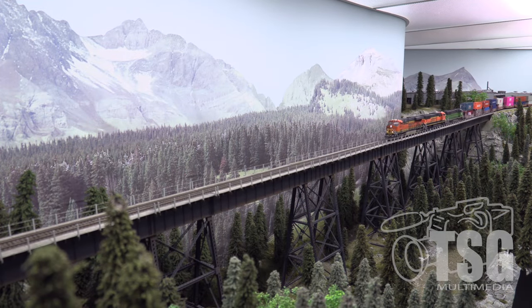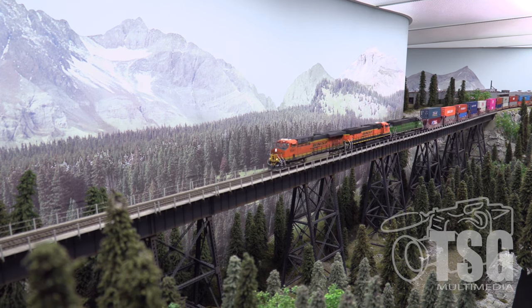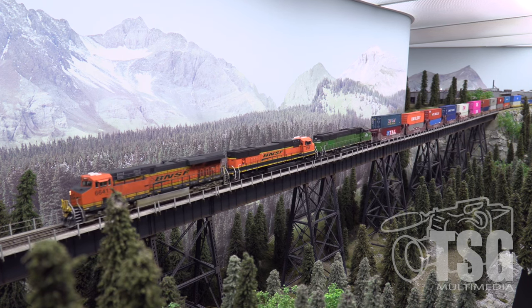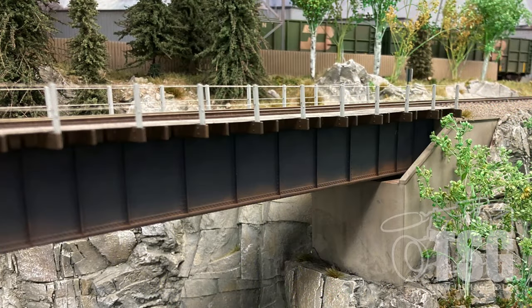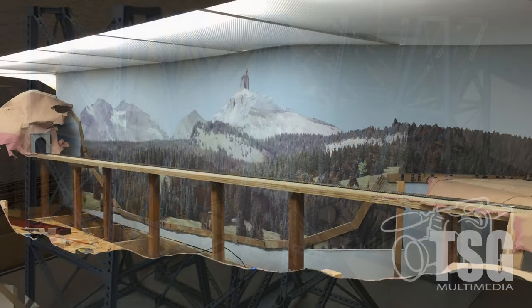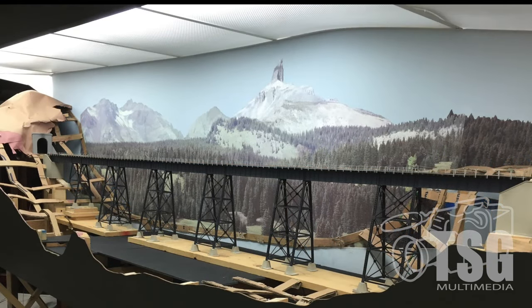As we leave Winston, we're actually heading downgrade to get to the lower level of the mushroom. As we head downgrade in this particular area, this is a large bridge that I built several years ago. It was scratch built out of styrene for the abutments. The bridge girders are from ExactRail. The towers are Micro-Engineering. And behind the girders is just one continuous piece of aluminum channel to give the bridge some integrity and some strength.